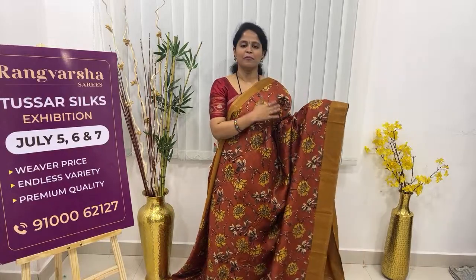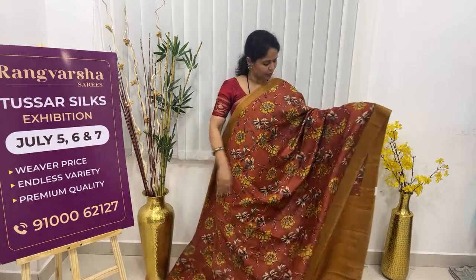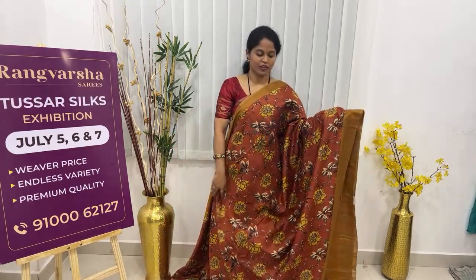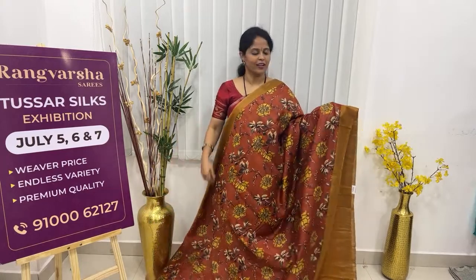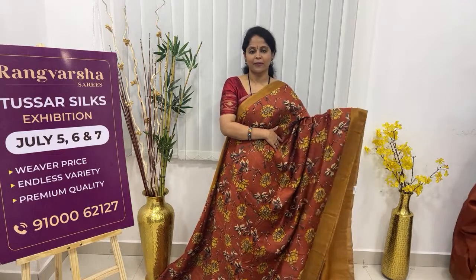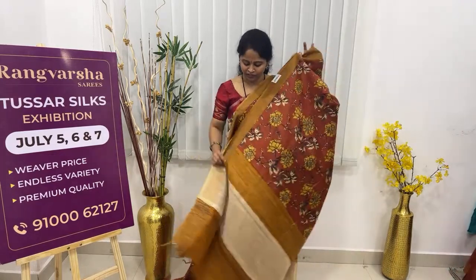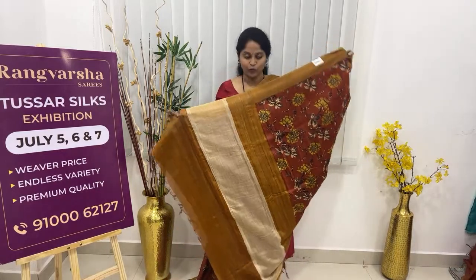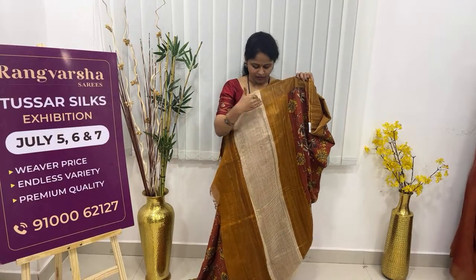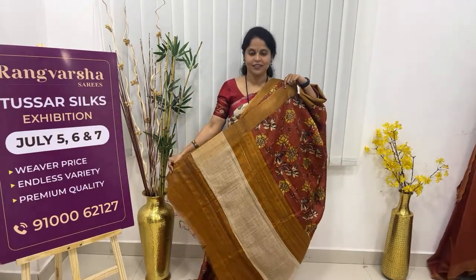So this is a brown color saree, complete brown color printed saree, and in this we have floral print, mustard and brown color shaded print on a rust color saree. And on both sides again we have a mustard color border, a very pleasant and elegant looking saree. Different color combination. This is how the pallu looks. The pallu is also very pretty. You have three patches, a mustard, a beige, and again a dark mustard shade. This is how the pallu looks.